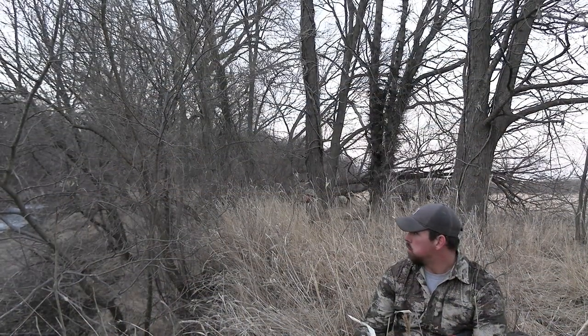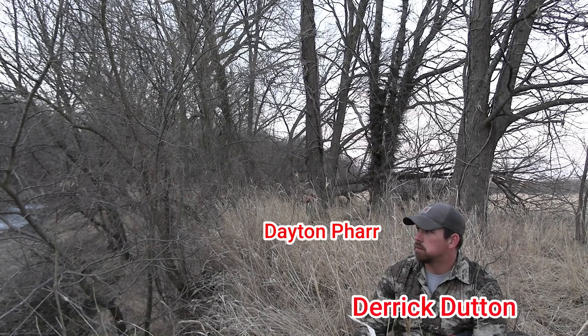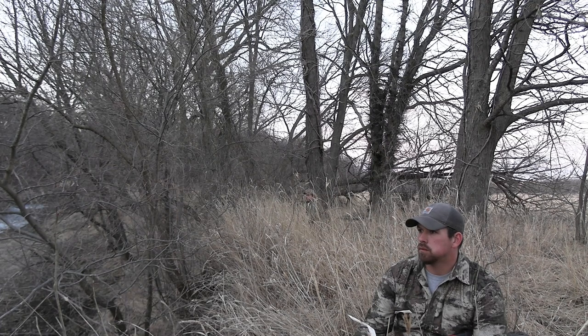Once set up, I went straight to the coyote vocals. It was breeding season, so I picked out some female imitation howls called Little Bee Ready Howls, and no sooner than I let loose with them, the coyotes lit up on top of the hill, and shortly after, we had a big male coming down the hill right to the gun.